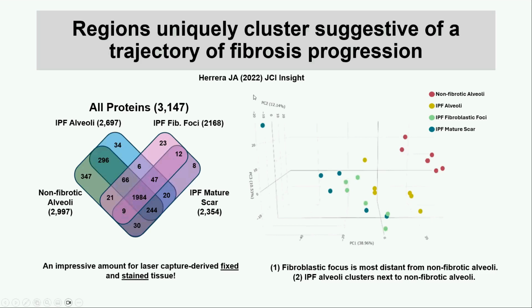When we look at the PCA analysis, I got really excited because the non-fibrotic alveoli separate from the IPF specimens as the first visualization. However, the most distant is the non-fibrotic alveoli to the fibroblastic foci. The IPF alveoli cluster closer to the non-fibrotic alveoli, and the mature scar tissue is in this green color here, which is suggestive that this could be a trajectory of fibrosis progression. So it's quite nice that we see this type of separation.